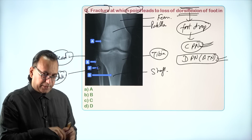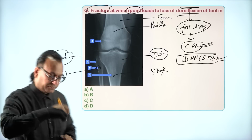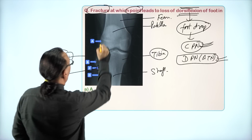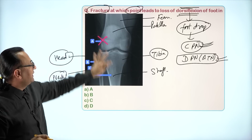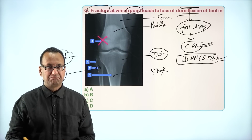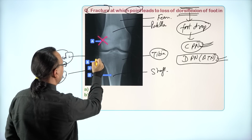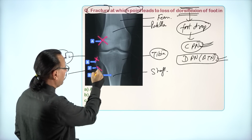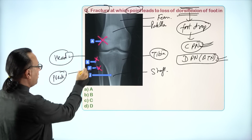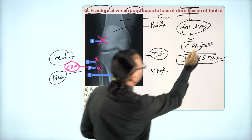So they have given some points, and as you can notice yourself, fracture of the lateral condyle of the femur doesn't happen so often in clinics. Fracture of the head of the fibula, but fracture of the neck of fibula, of course, and common peroneal nerve and foot drop.